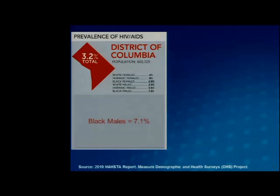Now let's look at our nation's capital in the District of Columbia. The prevalence in the District of Columbia is approximately 3.2%. There's a stunning prevalence in black males in the District of Columbia of 7.1%.